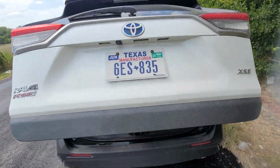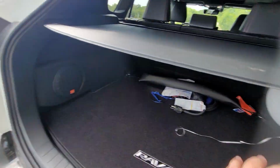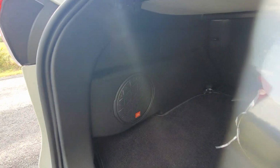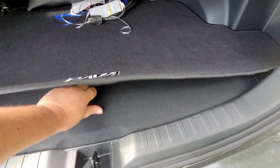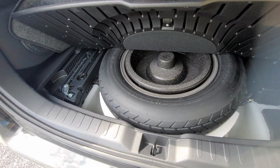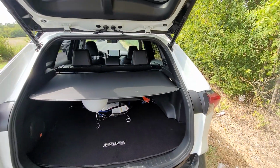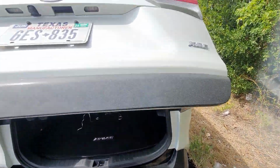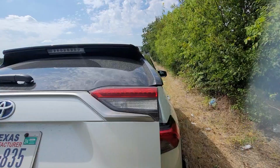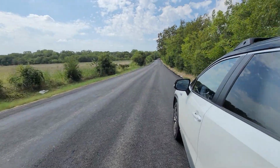I never really do like any of the beeping Toyotas do. Don't want to lose my balloon. You'll see there we have the JBL sub in the back, only on one side. We also have, let's see if I lift this up, a spare tire and a toolkit, which is nice because when you're out here in the middle of nowhere with a power trunk, you want to be able to get out of here by changing your own tire and not having to go around looking for a tire shop.